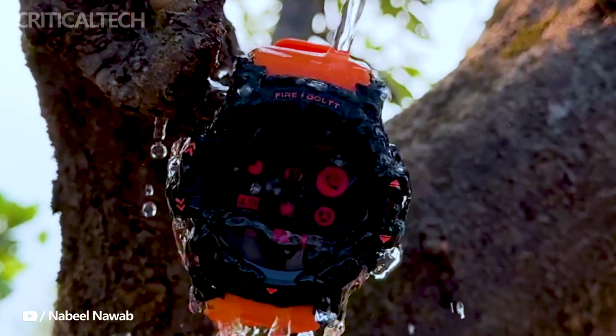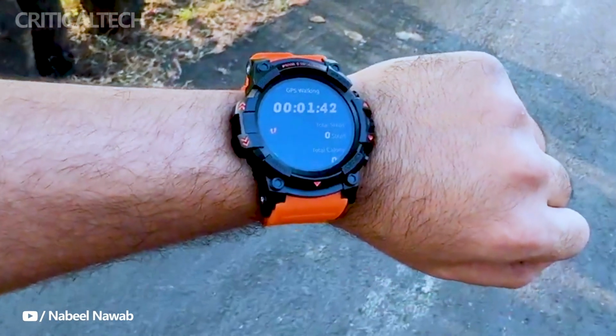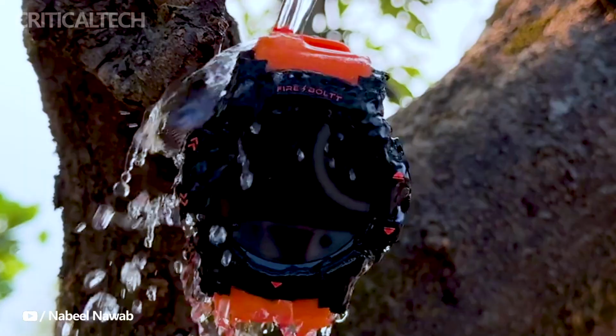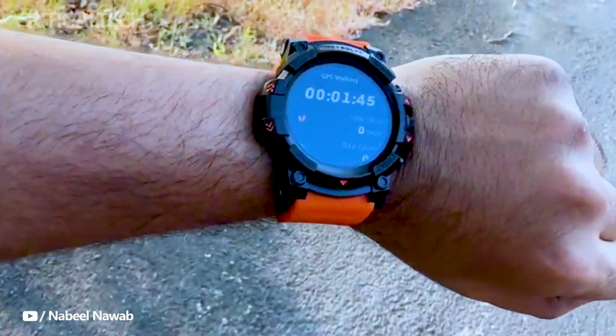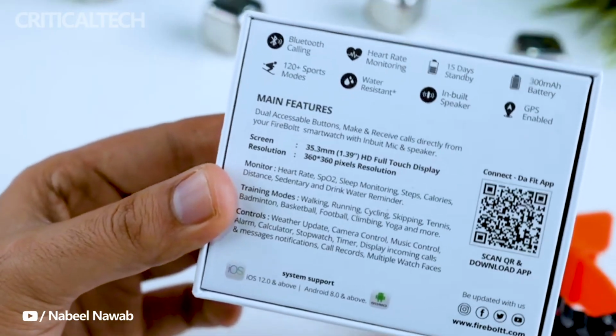In addition to their fitness and health capabilities, the Fire-Boltt Attribution and Quest are packed with a range of handy features. You can enjoy inbuilt games, receive smart notifications, use a calculator, get real-time weather updates, control your camera and music, set timers and alarms, use the stopwatch function, and even receive reminders to stay hydrated.